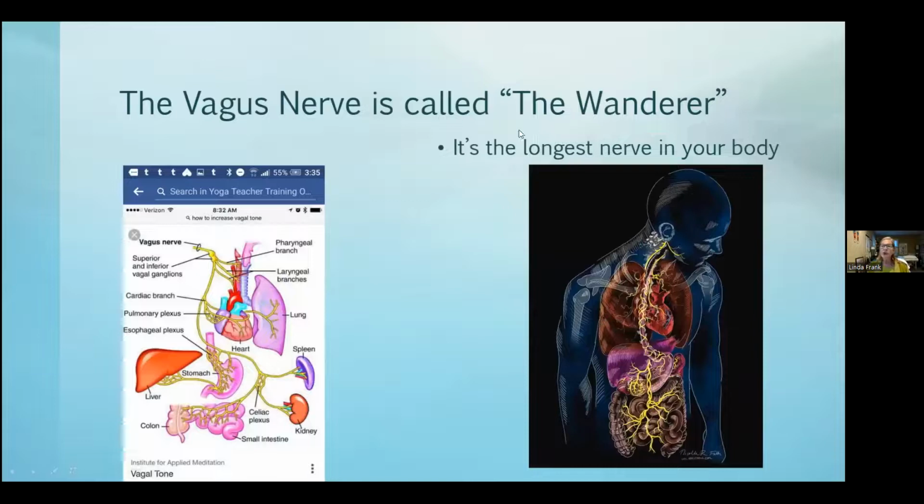The vagus nerve is called the wanderer. It's the longest nerve in your body. And also it wanders to these various organs. So it wanders up to the head, to the ears, to the eyes, to the nose, et cetera. And then it wanders to the throat, to the esophagus, to the larynx, so vocal cords are impacted by and can impact the vagus nerve, and that's key for later in the presentation. The lungs, the heart, the spleen, the kidneys, the stomach, the liver, the small intestine, and much of the large intestine, all innervated by the vagus nerve. So you can see here, where's my cursor? There it is. From up around the ear, down, it wanders around to all these organs.